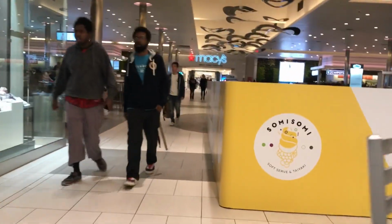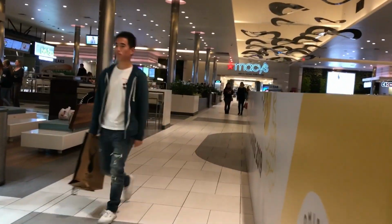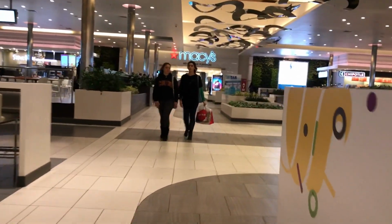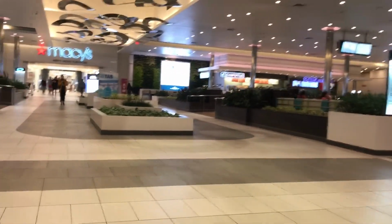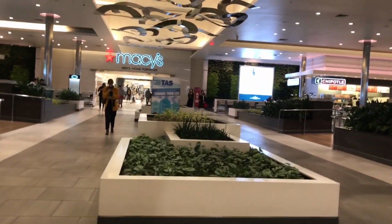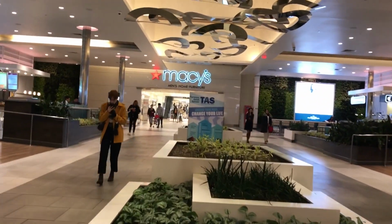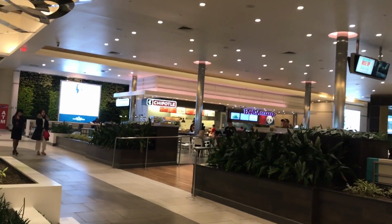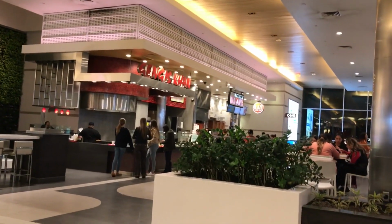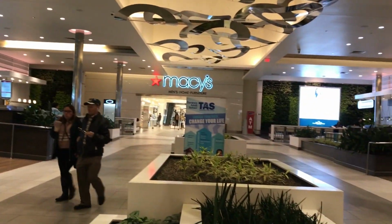Here is another Macy's, and here is the food court. And beneath the food court is Carson Street, which I will show you soon. Carson Street splits these two malls apart. One would think that you've arrived at the end of the mall, but you have to go through this Macy's to access the second half of the mall, which we'll be doing soon. So here are these restaurants. You have Genghis Khan and my favorite, Blaze Pizza. Now let's go through this Macy's to access the second half of the mall.